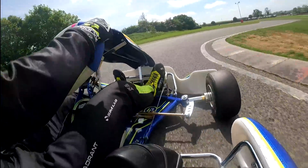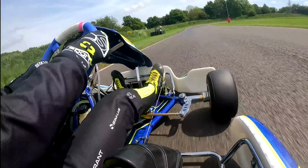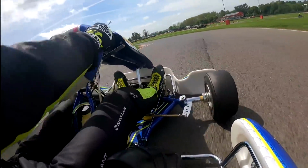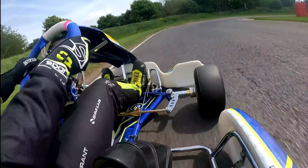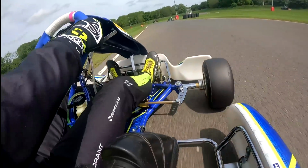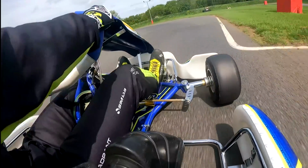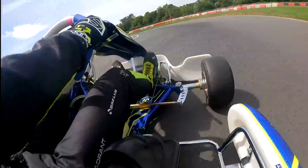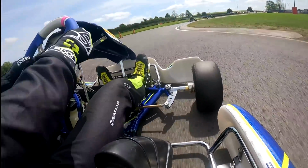I was trying to get this corner, the braking into Christmas corner right. You can see I'm just getting more and more confident on the brakes and carrying more and more speed in. And it's almost like the later you brake, the harder you go in, the more grip you get. So you really do have to work the front end of the kart very hard to make the grip, and through the mid sector as well.